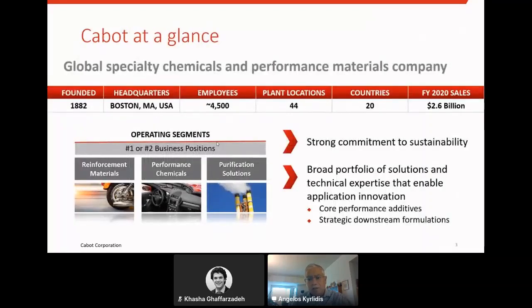Cabot is a global specialty chemicals and performance materials company. We're headquartered in Boston and have been around for over 130 years. We're a global company, so we have plants in over 20 countries, and a medium-sized chemical company with sales of $2.6 billion in our last fiscal year. We are very committed to sustainability and generally have leading positions in the businesses we're in. We are one of the largest suppliers of carbon black for reinforcement of elastomers in tires and other applications. We also produce carbon blacks and fumed silicas for a variety of specialty applications.